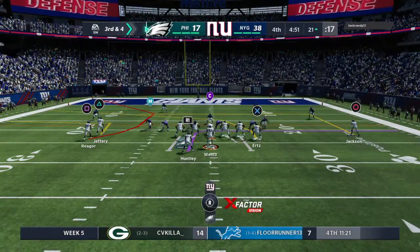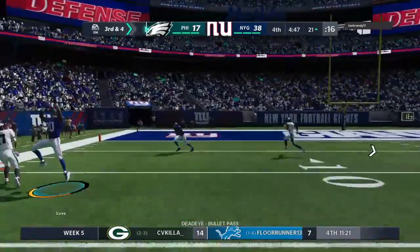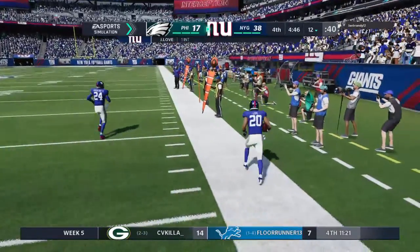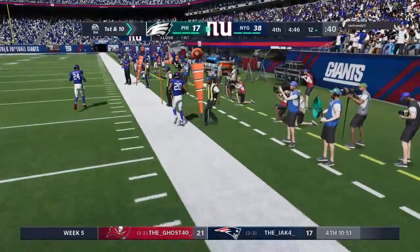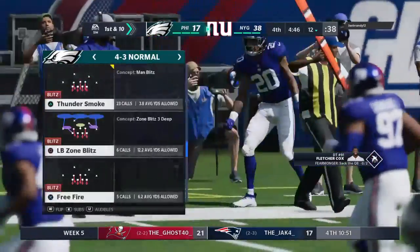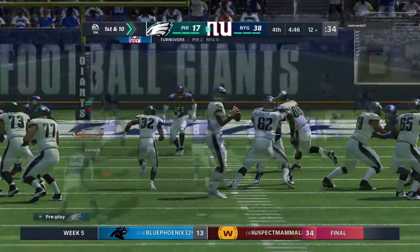From the gun on 3rd down, Wentz looking for Jeffrey, and it's intercepted. Julian Love picks it. Another solid game-changing play for this defense with the interception. At this point, though, I don't know that it's game-changing. I mean, they've got this one in firm control.